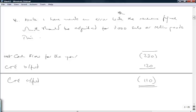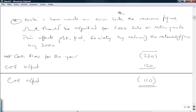This affects PBT, PAT, statement of changes in equity by reducing the relevant figures by 3,000. And that's the only time. You do it at the start of your answer, so that poor old marker doesn't mark all the way through thinking that you've made this mistake and having to recalculate things on your behalf. Make it at the start. Identify it, quantify it, and identify the bits which are affected by your error.